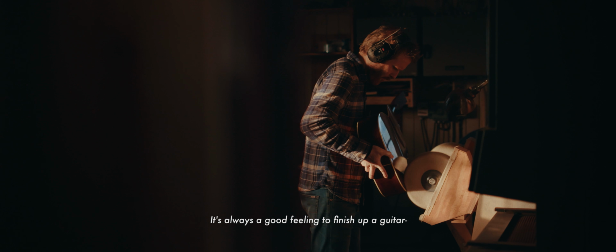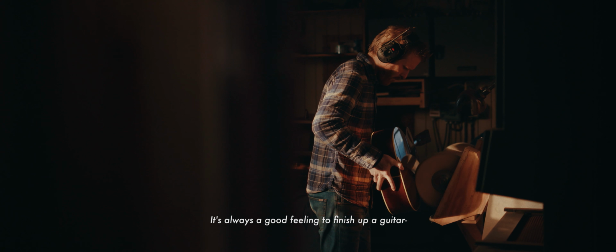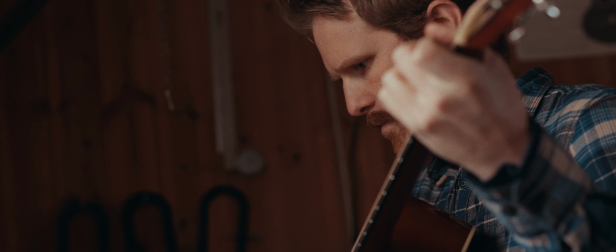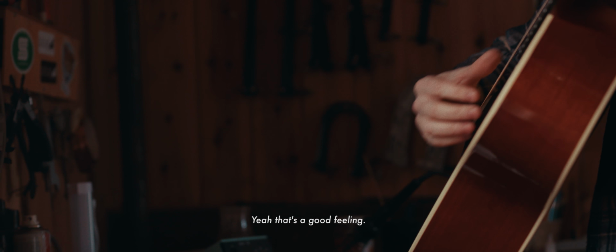It's always a good feeling to finish up a guitar and give it to the customer. Yeah, that's a good feeling. A Strand guitar would last a lifetime.